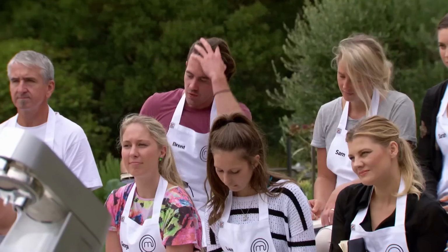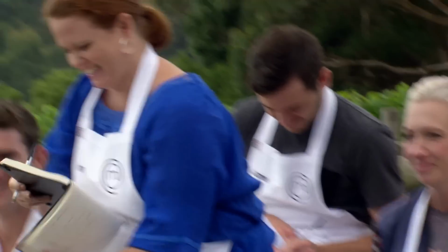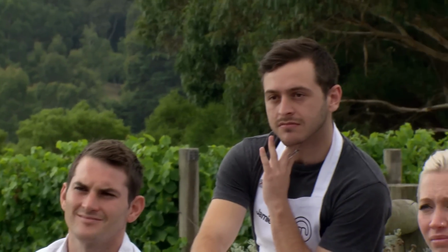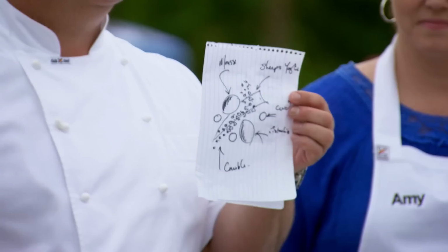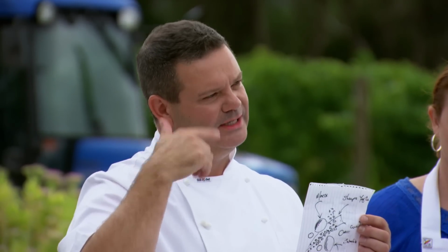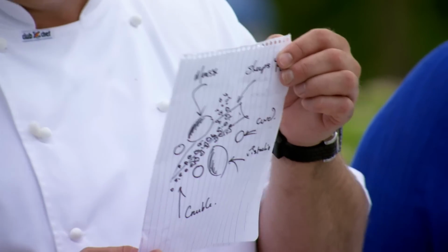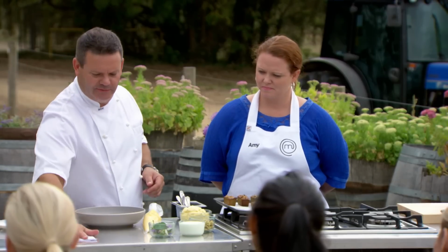So, who wants to help me plate up? Amy, do you want to come up? This is what I did before. It looks ridiculous, doesn't it? But chefs do this all the time, and you guys are starting to do it too, is that it puts in your mind how the dish is going to look before you start. I actually quite enjoy doing those. They're quite good. And every chef's got their own little crazy version of stuff.